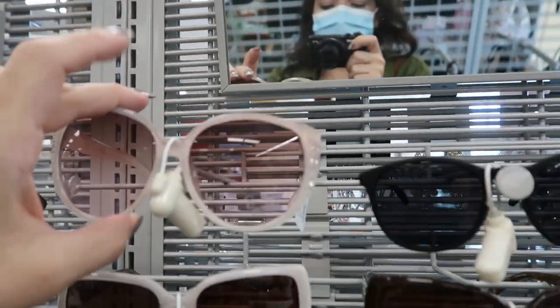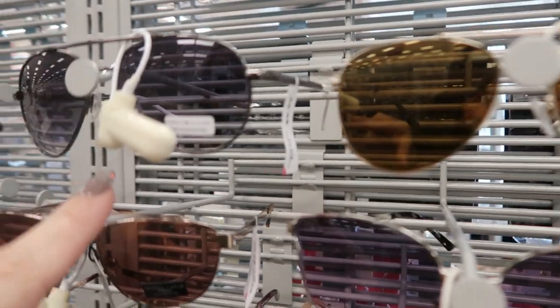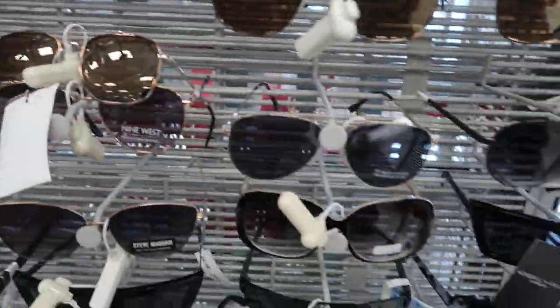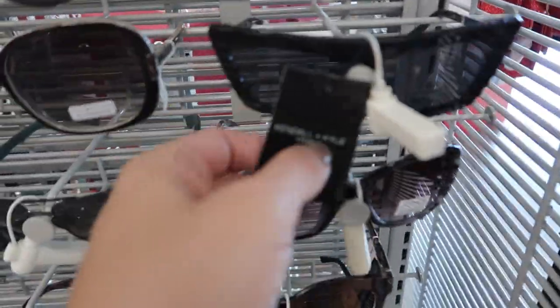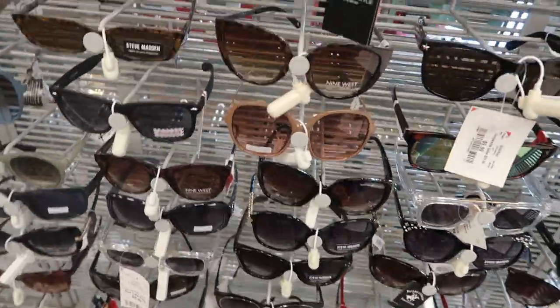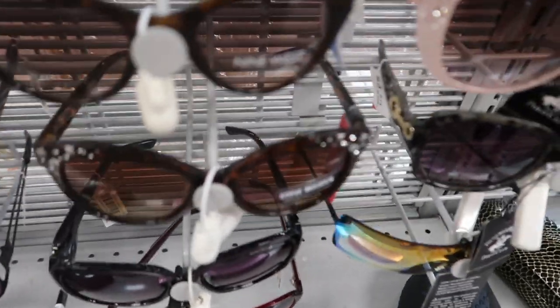They're $9.99. They're really pretty. Tommy Hilfiger aviators are $9.99. Steve Madden aviator, $6.99. Those are $9.99. Nine West aviators are $6.99. Kendall and Kylie are $9.99. The Aeropostale sunglasses are $6.99. Those Steve Maddens are really pretty.